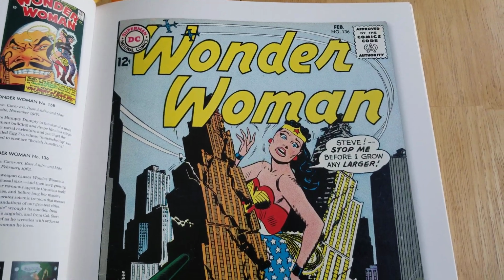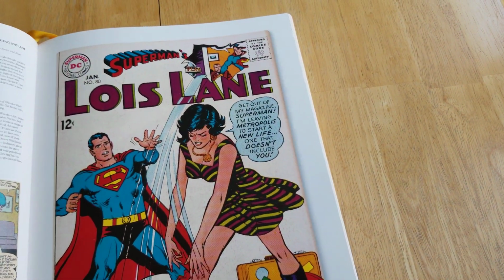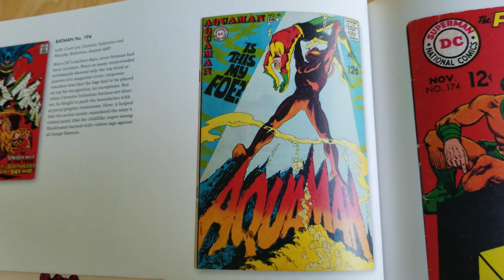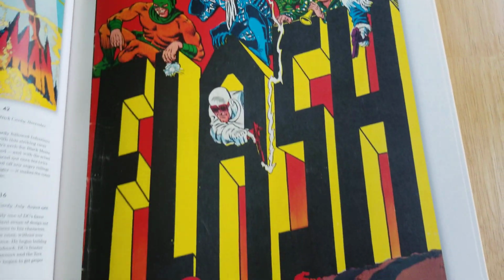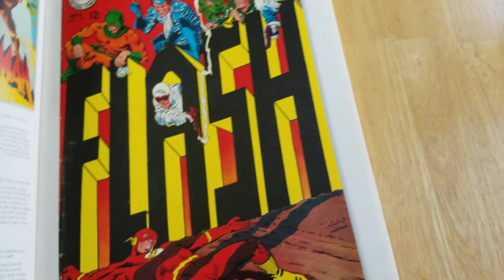There's an old Wonder Woman. That's a cool cover. Really should add more to the collection. DC. That's a very cool villain right there. Nick Cardy cover. The Flash. Beautiful work, man.